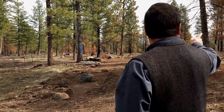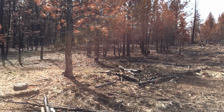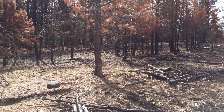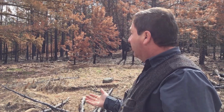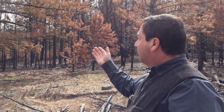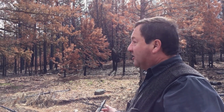And then as you look across the road here, we have a stand that's probably 40 to 60 years old that hasn't been treated, and so it's thick in there. The ladder fuels go from the ground to the very tops of the trees, and so they were unable to withstand the same fire that was on the other side of the road.